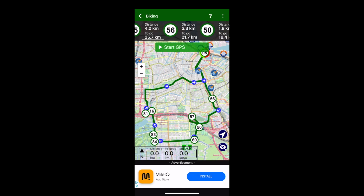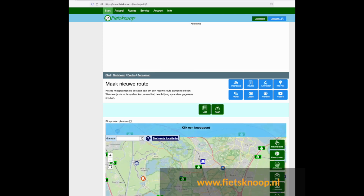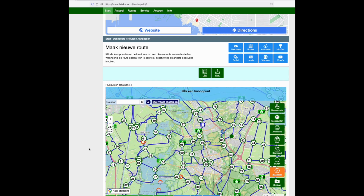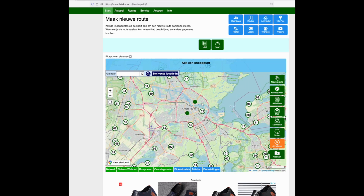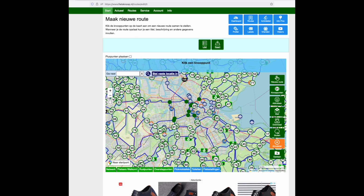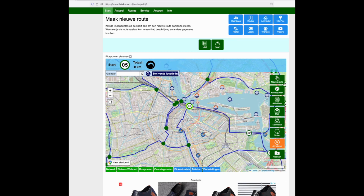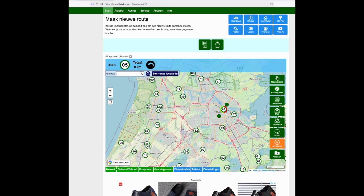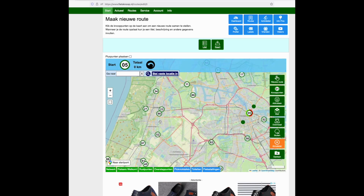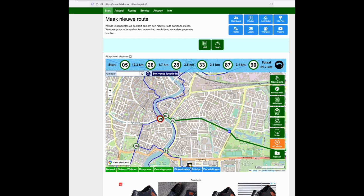If you want to plan in advance, you can also use the website. Click on the orange button Planner and there's a map with all the nodes. We'll zoom out to find Amsterdam and then zoom in to go to number 5 again and click on it. We'll plan out the trip to Haarlem again. So zoom in on Haarlem and find number 90. If we click on that, the whole route is planned out instantly.